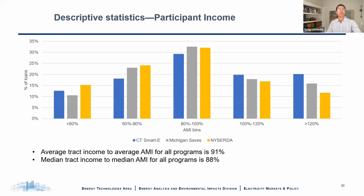So first, income. Now, not all of the programs had household income data, but we were able to use location information to make an apples-to-apples comparison for 3 of the programs. Keystone Help didn't have sufficient data to include that program in the income analysis. So the bins here on the bottom represent the average income in the census tract where the project is located compared to the area median income, the AMI.